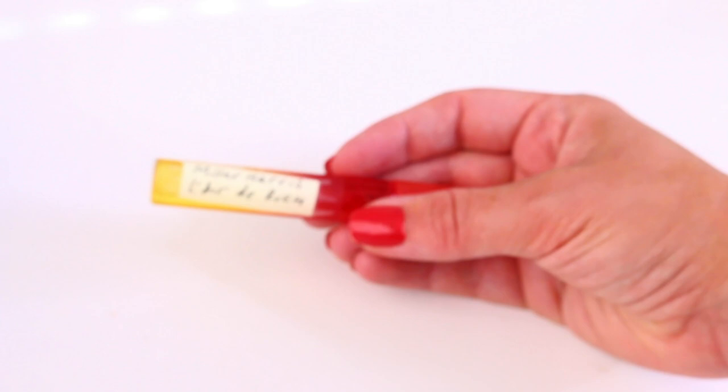Miller Harris L'Air du Rien. This is a decant that Bella sent me from New York. I tried it, satisfied my curiosity, not in love with it. If anybody wants to swap it for something else, I'm more than happy to.